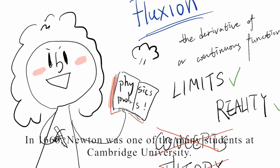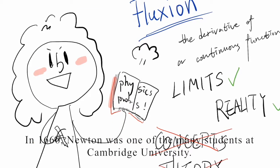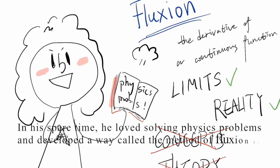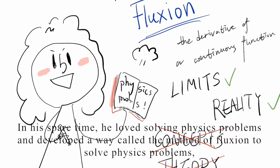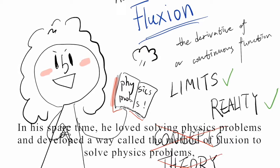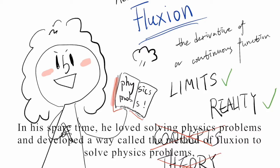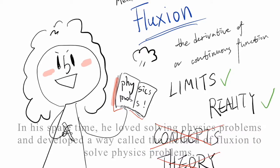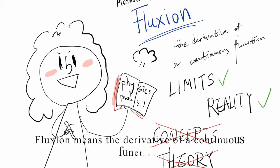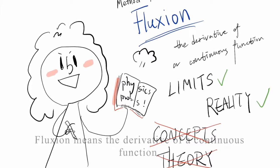In 1666, Newton was one of the many students at Cambridge University. In his spare time, he loved solving physics problems. Oh my gosh, how strange he is! He developed a way called the method of fluxions to solve physics problems, which is calculus today. Fluxion means the derivative of a continuous function.